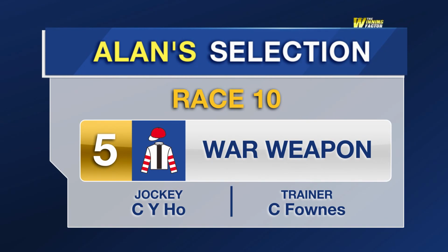So the tip in race 10, War Weapon. His winning factor, also the map, but a different kind of map. With those leaders keeping each other busy up front, I think that War Weapon is going to get the setup that is best for him, and he's going to relish the 1400 metres in any case. I expect him to throw down his credentials for next season's 4-year-old races.